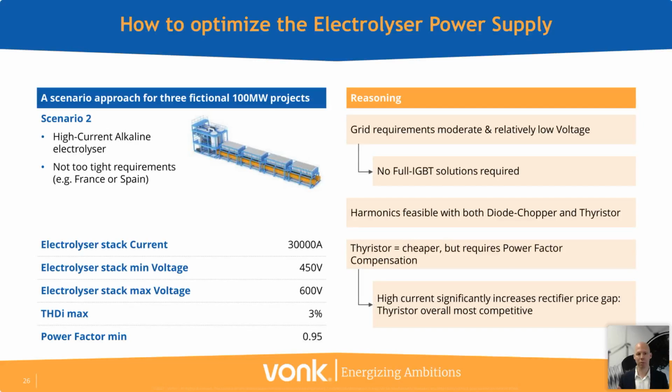If we would have the same type of scenario, the same type of location, but with an electrolyzer with a very high current level, and let's face it, there is only one manufacturer in this business who is quite successful, and we all know who it is, who has this type of current levels, then basically the same kind of reasoning applies up to the comparison between the diode chopper and the thyristor setup. The very high current level really suits the thyristor converter, so the initial price gap is a lot bigger. This means that the power factor compensation costs are not bridging this gap in price, and therefore the thyristor solution is the most competitive for this particular scenario.